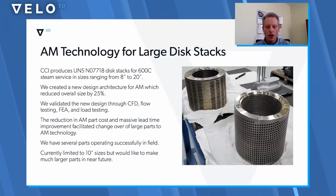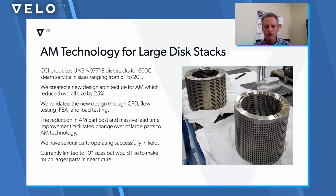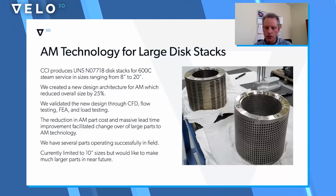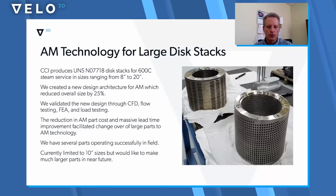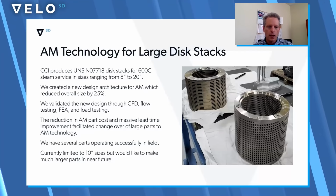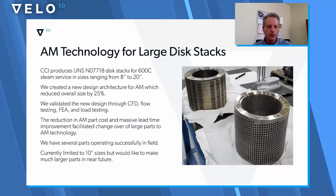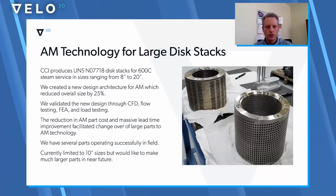But with the power of AM and the design for AM approach that we created, we're able to reduce the volume of the part on the right, the AM part, by 25%. This really lets us use AM in a much broader range of applications than we could in the past. We validated the design through CFD, flow testing, FEA, and load testing. And the reduction in AM part volume and subsequently cost, and the massive lead time improvements we can get with AM, facilitated a changeover of our legacy parts to AM technology across the board throughout the business.